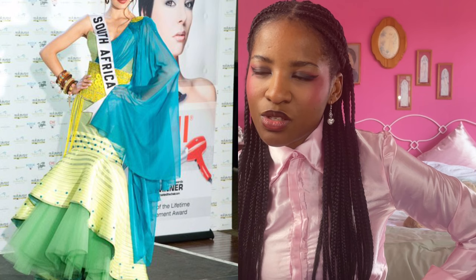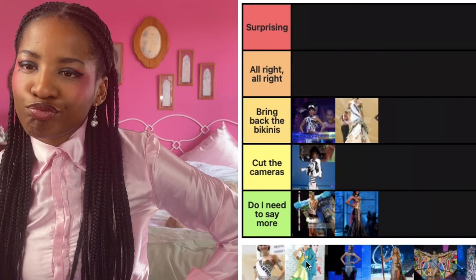I'm working on myself. Hoop earrings are fine, bangles are okay, but I think this is kind of unnecessary. I think I would have liked to keep that arm bare. Who knows, can't see what the shoes are. I'm gonna put this at all right, actually.